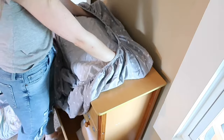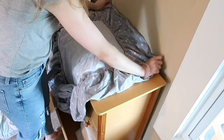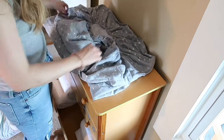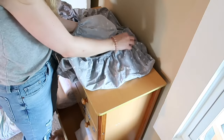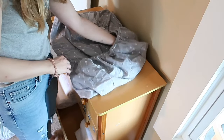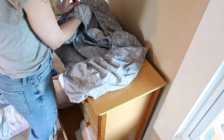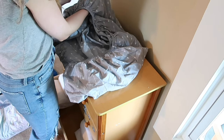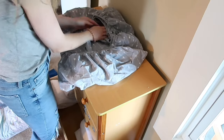Okay, so you're gonna wanna find two corners, whichever two corners. I usually like the shorter end corners. And then you're gonna take your other two corners and you're gonna turn them inside out and tuck them into the corners. So you're gonna match these seams together here on each side. Taking the inside out corner and sticking it underneath the outside out corner.